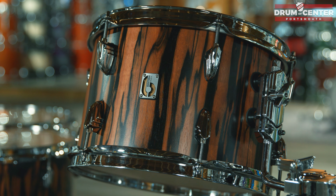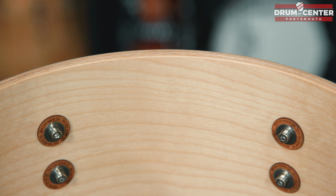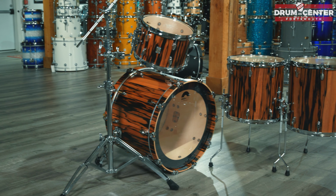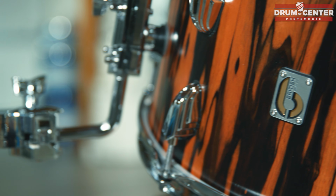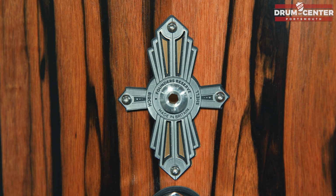Sizes are 12x8 rack tom, 14x14, and 16x16 floor toms with a 22x16-inch bass drum. All of the drums featured today are their 10-ply, 6mm cold-press Birch shells. They are very dynamic, they have a lot of body, and they tune up or down really well. The aesthetics of the kit are just S-tier. They're really, really nice. On the outside of the shells, you have the British Drum Company badge, and you also have the special edition Founders Reserve Series badge, which is incredibly intricate.